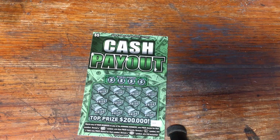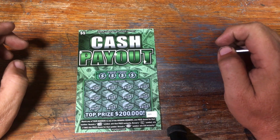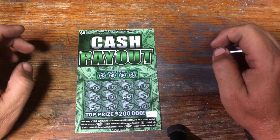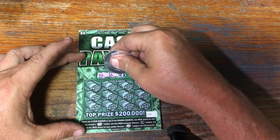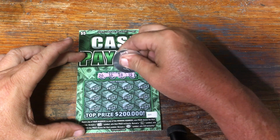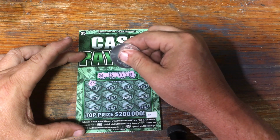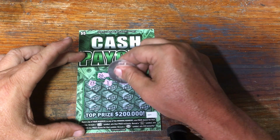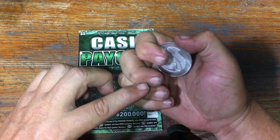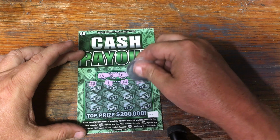Alrighty, cash payout. We're looking for matching numbers, roll of cash, a 2x multiplier, which we found one yesterday, or a $50 burst. 26, 16, 18, or a 15. No 23. No number 1. No 34. And that red paint, I like to scrub my hands, skin off my hands, trying to get that off.